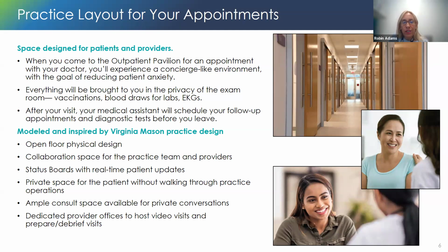When you present, everything is brought to you in the privacy of an exam room. So your vaccination, if you have to have blood taken for labs, any EKGs, is brought to you, and we call that a concierge-like experience for you. After your visit, the medical assistant will schedule any follow-up that you may need if you're ready to make those appointments. So again, it's really meant to be surrounded by your needs.